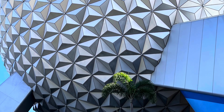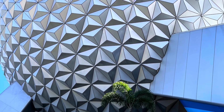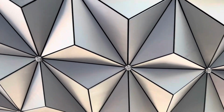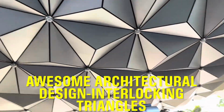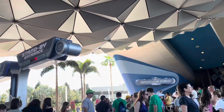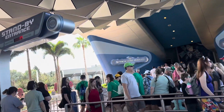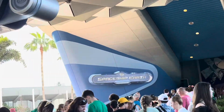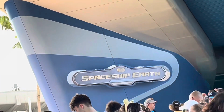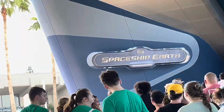Our next stop is Spaceship Earth. I'm really amazed by the architectural design of this dome. I tried to focus on it. The globe shape is made of interlocking triangles. Well, another long line, but we have to be patient because we really want to see what is inside.